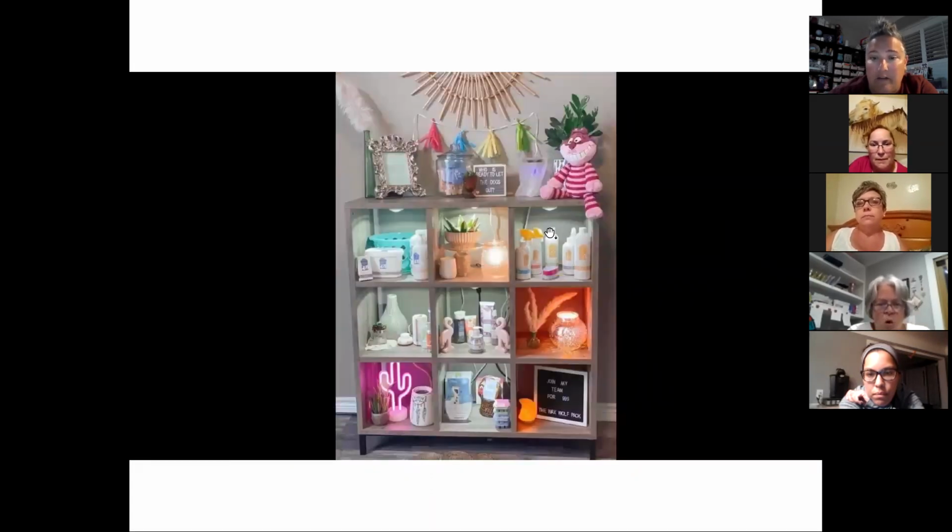Here's another. That letterboard warmer seems to be a feature in a lot of the displays, which is pretty cool. I love this as part of the party display down at the bottom right corner. Join my team for $99. So I love that as part of the display.